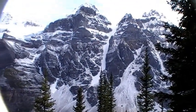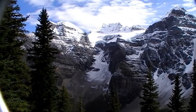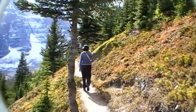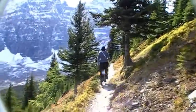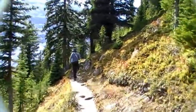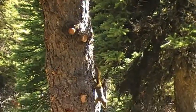We took a walk up the mountain from Moraine Lake, and this is just some of the views of the peaks around and also of the lake below. The colour of the lake is fantastic. Another squirrel.